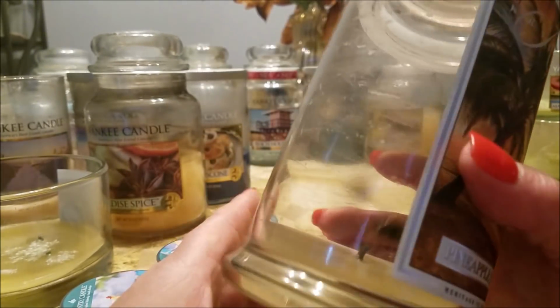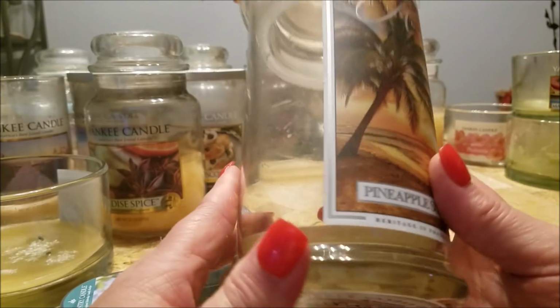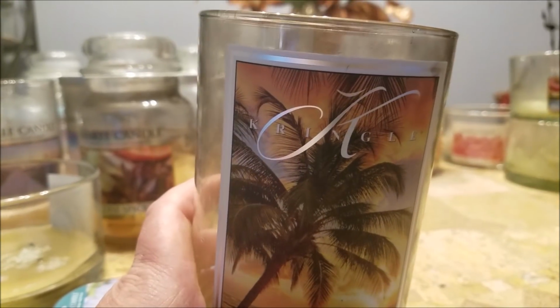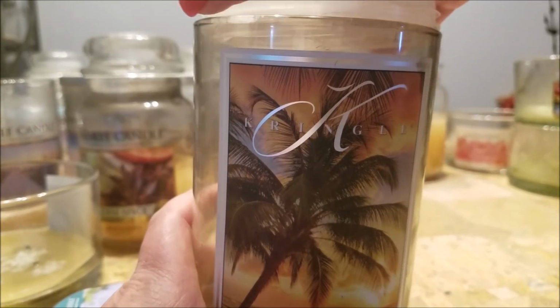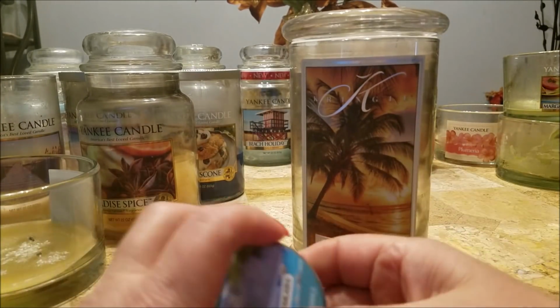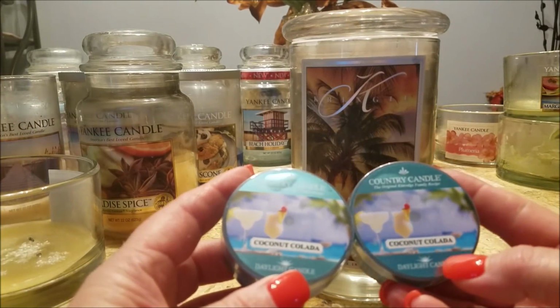It did really good for me. Burnt well. As you can see, this one I actually did burn and didn't throw in the crock. I really loved it. It's a pineapple coconut, and this is mostly pineapple compared to these. These are Daylights in their Country Candle Coconut Colada.